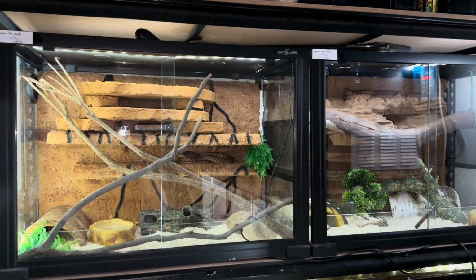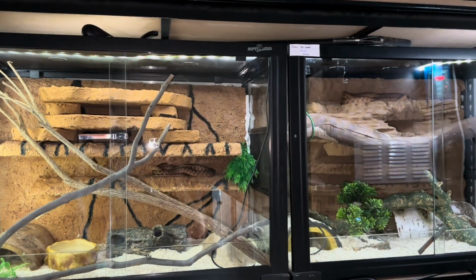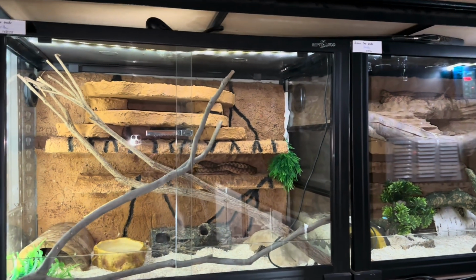In today's video, we are doing the snake room update for November 2024. After this video, if you have not seen the lizard room, feel free to go and check it out afterwards. Right now we're going to look at all my little serpents, plus a couple goannas who are also housed in this room. We'll start with Willow and Diablo, who are my two brown tree snakes.